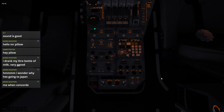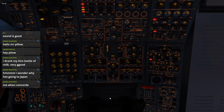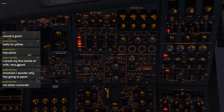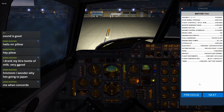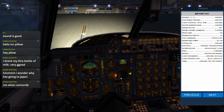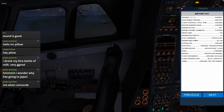Taxi lights on. On the pedestal, everything seems good. And in here, everything is good. So, let's go through our pre-taxi checklist. Brake fans are on. Well, we've got 2, 3, and 4 running. We'll get there. Nose wheel steering, we'll check as we start moving. Master warning panel is only engine 1.